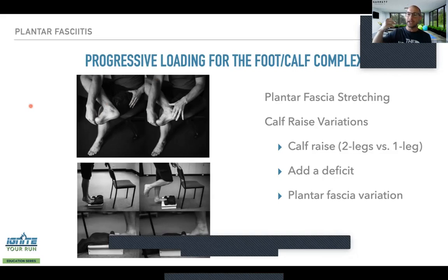A lot of people don't look at stretching from a loading standpoint. The more we start to stress and really create this lengthening or this tension on the tissue, the more we're adding load and adding stress into that tissue. So stretching it is actually the first step in loading a tissue. And then we start to add body weight, and then we start to add external resistance. So plantar fascia stretching has been known as a reliable strategy for plantar fasciitis, and then also various calf raise variations.